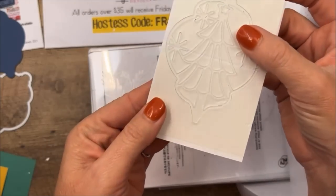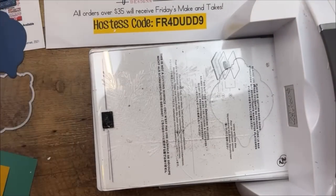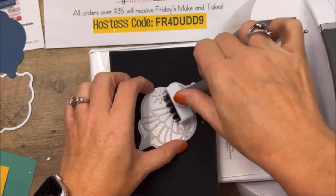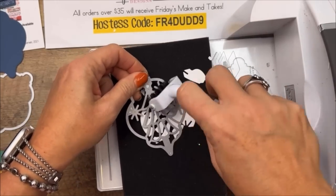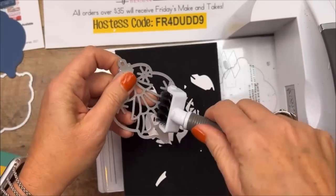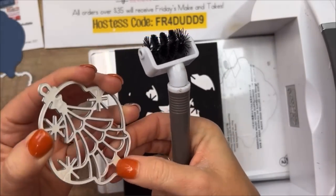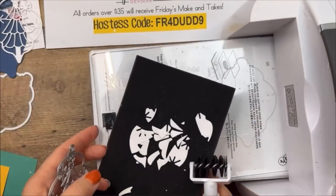All right, so there we go. You want to turn it over, make sure it cut out the right way. If you can see in the middle that it hasn't cut them out, you can flip it over and cut it again. I'm going to use my die brush to get all those little guys out. This is the die brush attachment to the Take Your Pick tool. If you haven't gotten the die brush attachment, you really should.